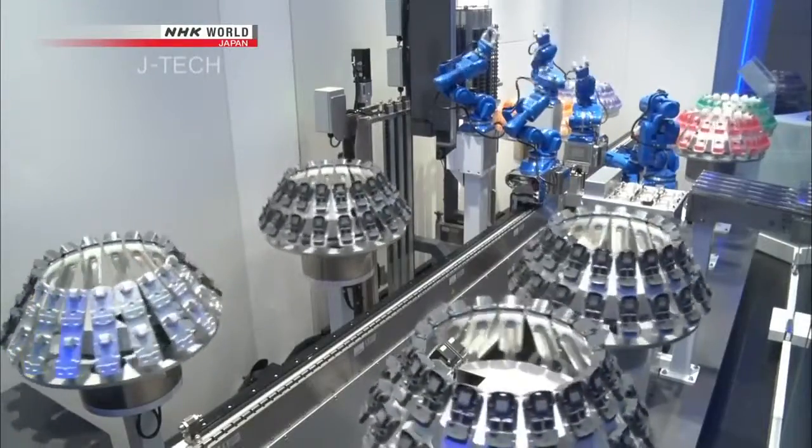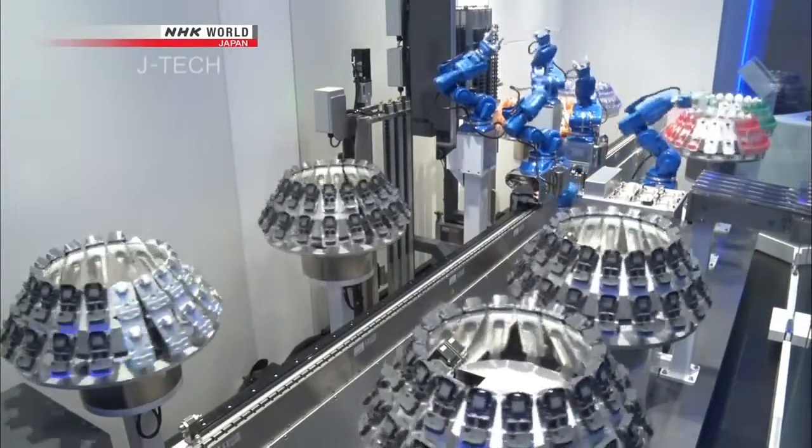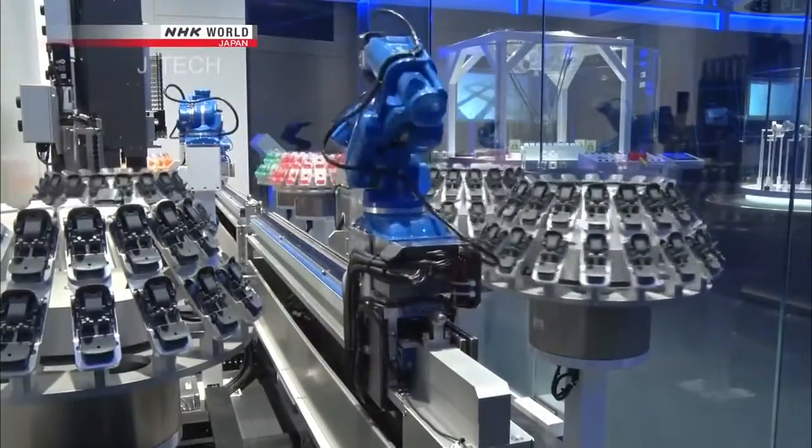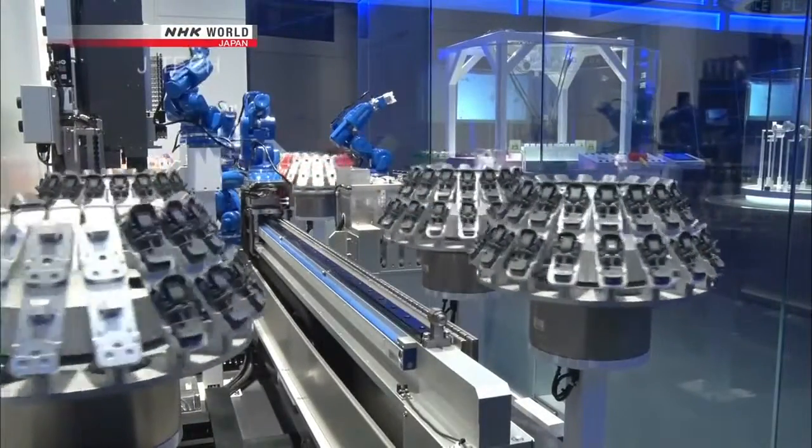That is amazing. The perfectly functioning assembly line occupies a space less than 5 meters square, a boon for small factories with limited space. The secret behind these highly efficient robots is the drive mechanism, basically servo motors coupled with a computerized control system. Today, all of Yasukawa's robots use servo motors.